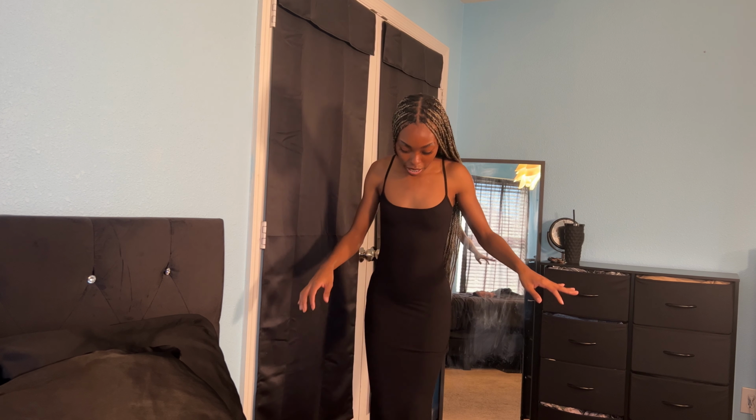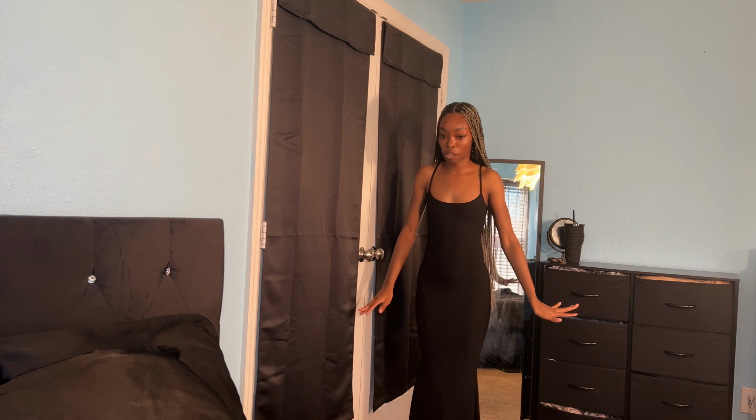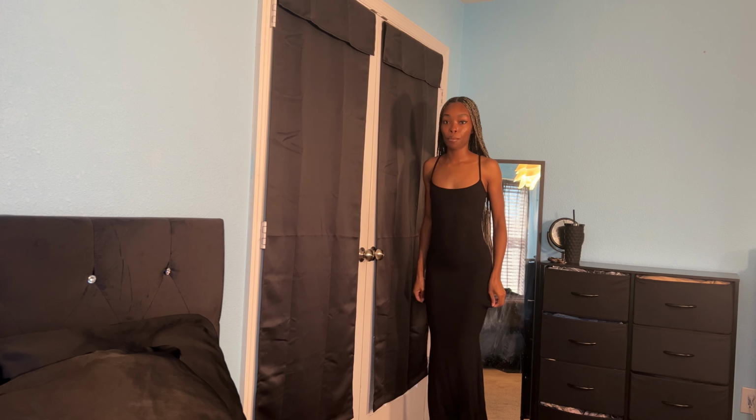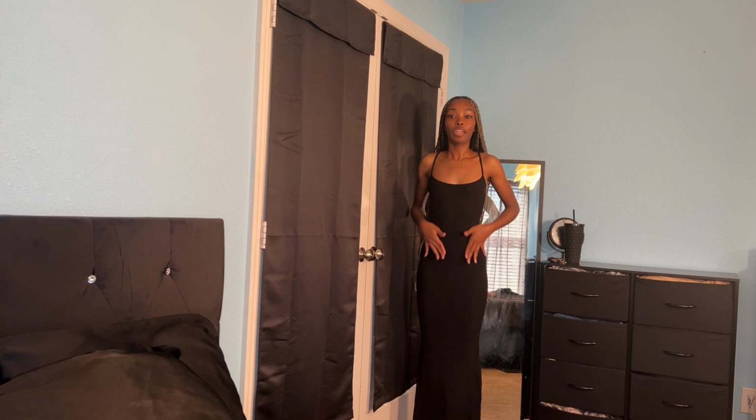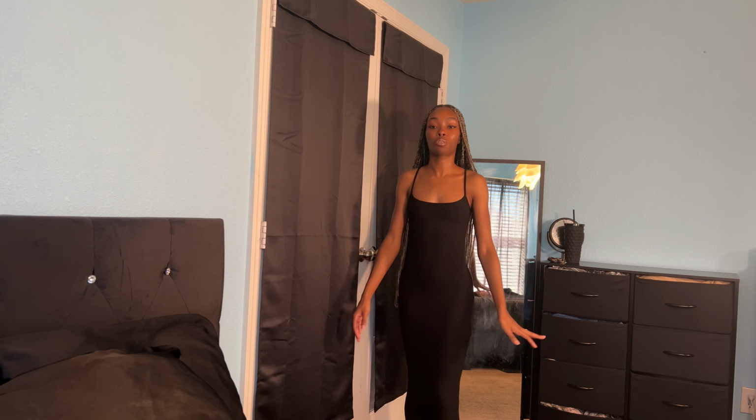And again, like I said, it's very long. You can't tell, but it flares out. I hate that y'all can't see it. Maybe in the mirror. It flares out at the bottom, so it's just perfect. I just love this so much. Y'all, go get this soft lounge dress.